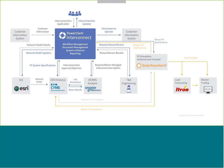Then we can add on an additional client, which really the forecasting tools are. We view our SolarAnywhere application as an add-on to the PowerClerk tool, because it really relies on that information and benefits from having this central database of understanding what's installed on the distribution grid.